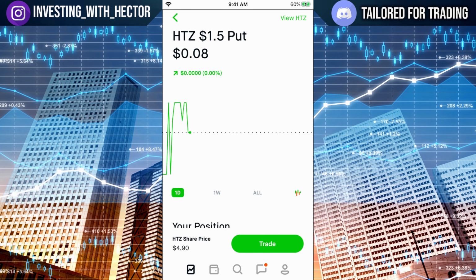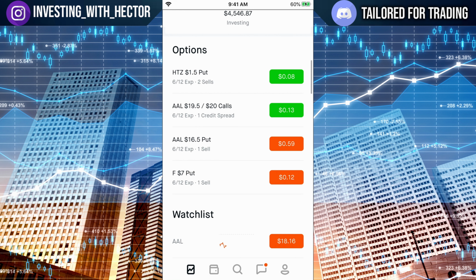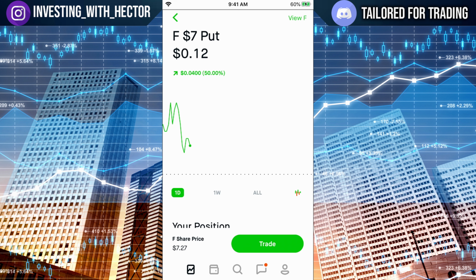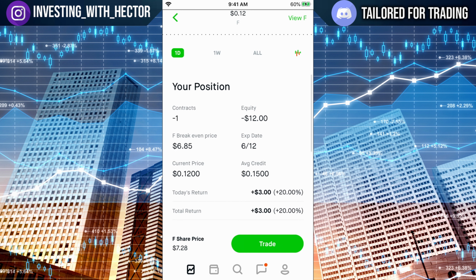The next position, we have some American Airlines options, and we also have a Ford option. I'm going to go ahead and explain the Ford one first. What we have on Ford is we ended up selling the $7 strike put for a total premium of $15. We're currently up $3 on this one. And so as long as Ford stays above $7, we're going to get to keep the full premium and not have to purchase the shares.